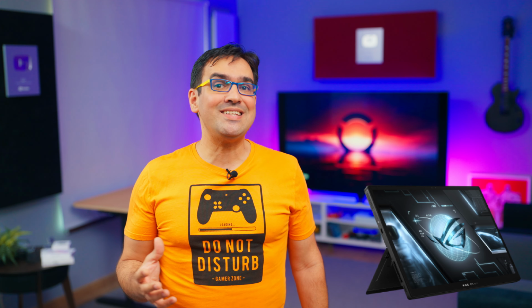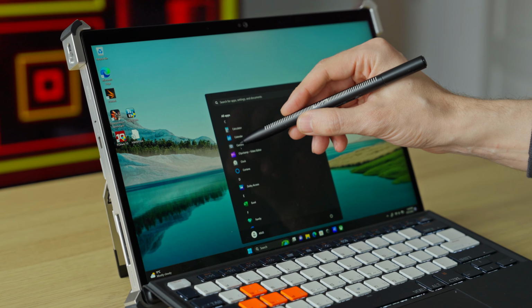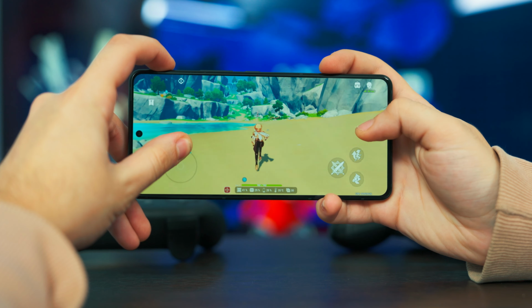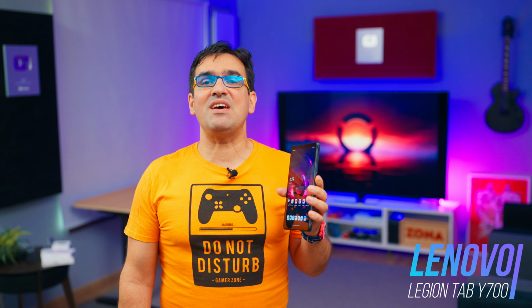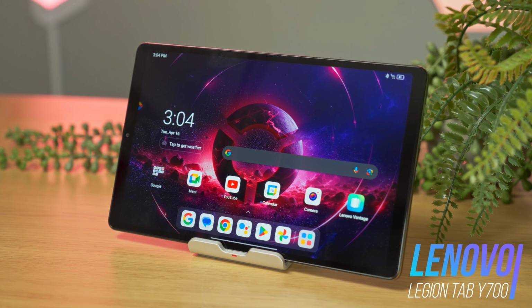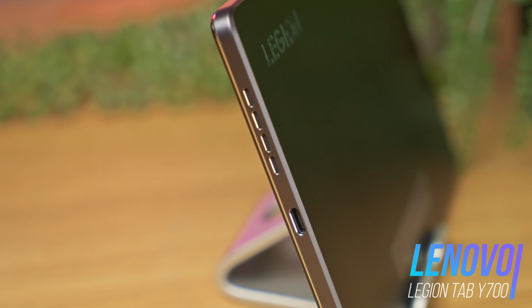At this moment, the only dedicated models that come to mind are the Razer Edge and ROG Flow Z13, but the latter doesn't even run on Android, but on Windows, so the selection is slim if you want a better gaming experience than what a phone can offer. And so, the Lenovo Legion Tab Y700 has landed, a small tablet not much larger than a regular phone, but with features specially designed for gaming.